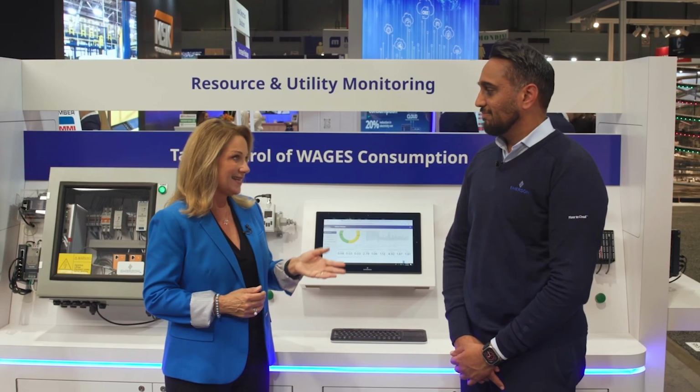Thank you. We hope you're as excited as we are about Emerson's utility monitoring display. With the combined power of the Energy Manager and Compressed Air Manager, this tool offers real-time energy insights, helps cut costs, and drives efficiency improvements, all critical ingredients for a more sustainable operation.